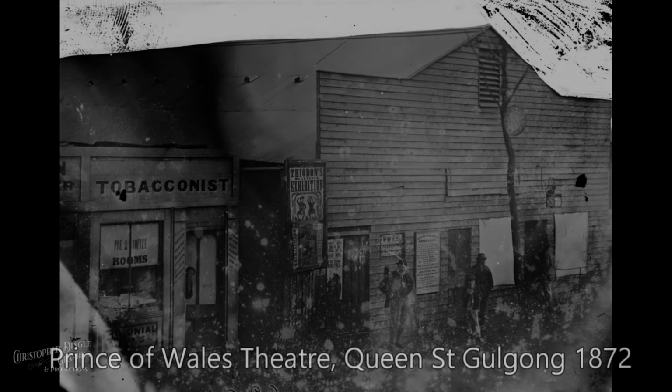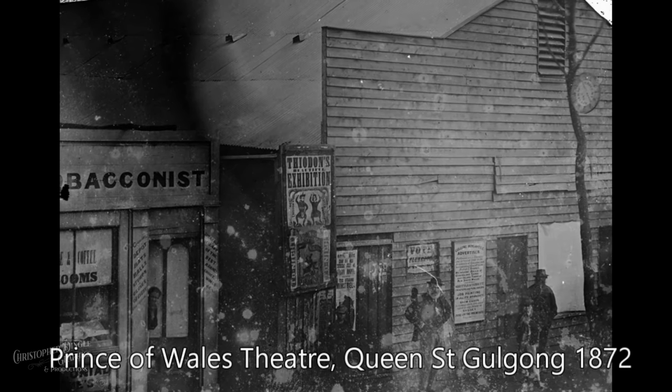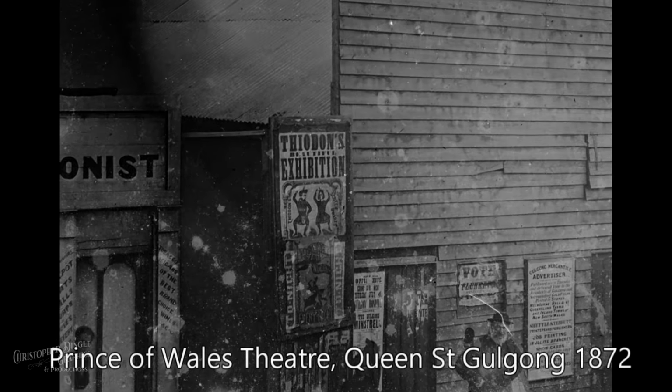Not much is known about Mr. Theodon, however he appears to have been a travelling performer who was a household name in London during the 1800s. From the little we do know, Theodon created a complex style of mechanical puppetry and illusions, recreating popular folk stories of the time and all cleverly set to music and song. It's also not certain where in Gulgong these performances took place. However, similar posters found on the frontage of the Prince of Wales Theatre suggests that the shows were probably staged here.